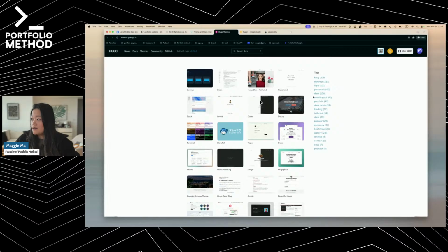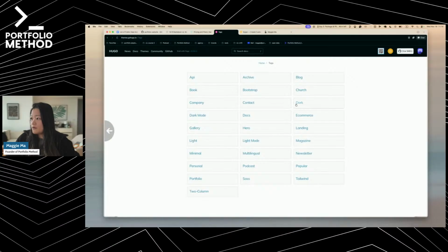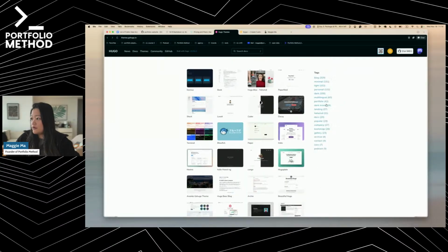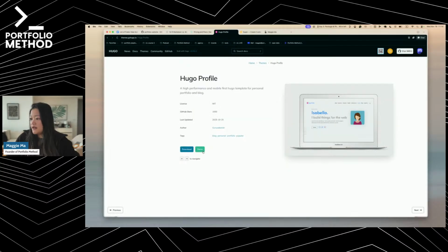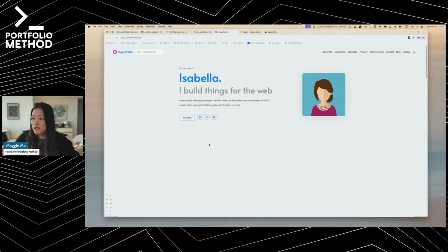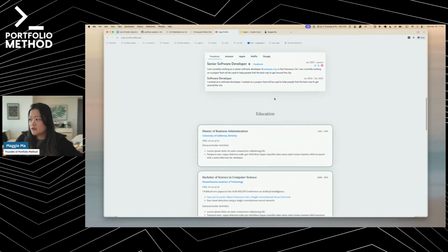And for the tags on the side, they had one called Portfolio or Personal. They're both very good. Oh, Portfolio. Yeah, so if you were to go into any of them, you'd be able to see what it looks like with this demo site. And again, similar to the GitHub Pages template, all you have to do is change descriptions about yourself and input your project in.